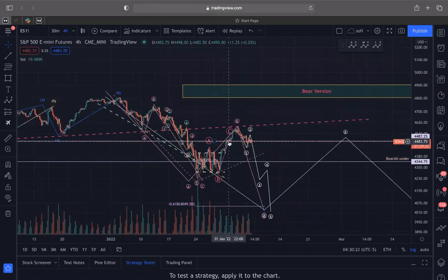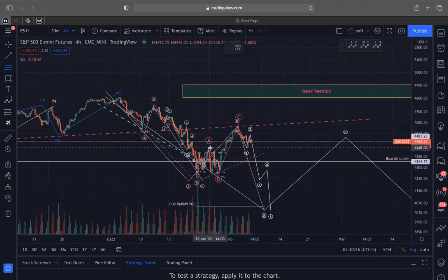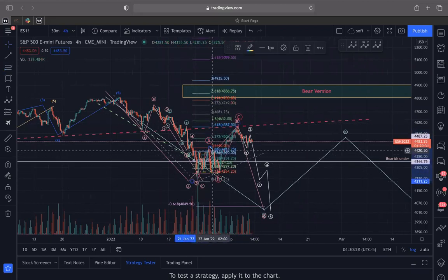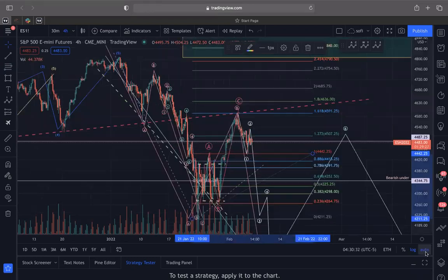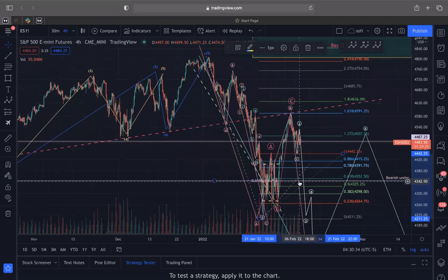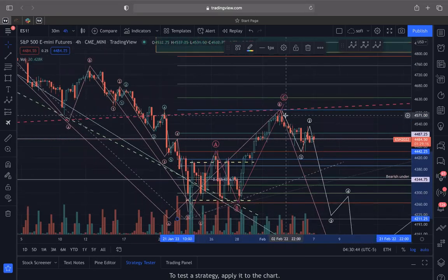So this is the bear version, right? And you can see if I draw the fib retracement from the top of this to the bottom of this, we rejected exactly at the 1.618 fib. And what's interesting about this was the trend line that previously acted as support, and we finally broke down, had this massive dump, and we went to retest it.